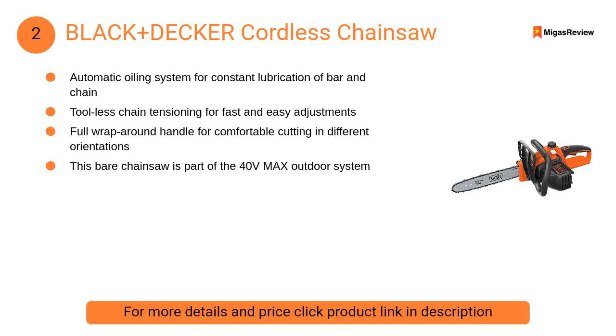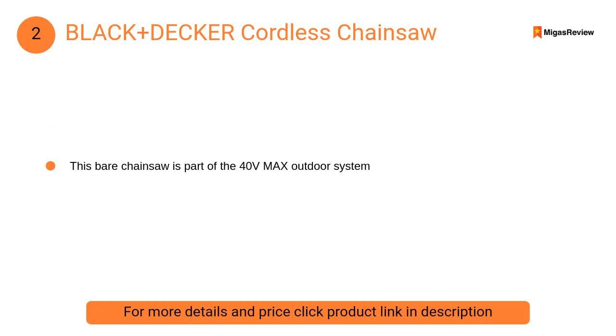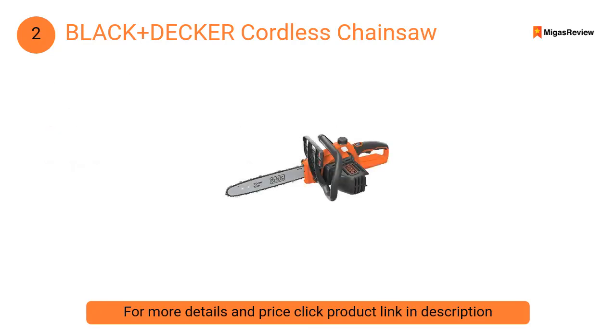At number 2, BLACK+DECKER Cordless Chainsaw, suitable for pruning branches and cutting fallen limbs. Tool-free chain tensioning for quick and easy chain adjustments. Full wrap-around handle for comfortable cutting in different orientations.